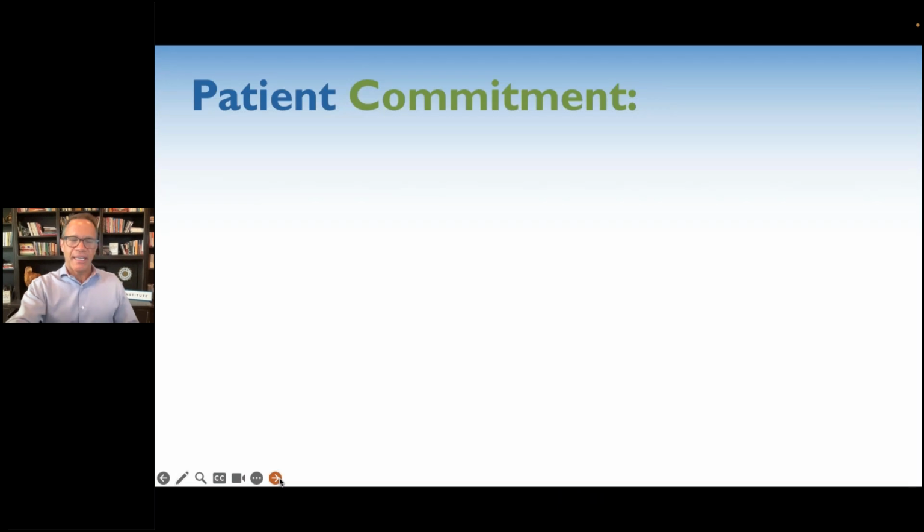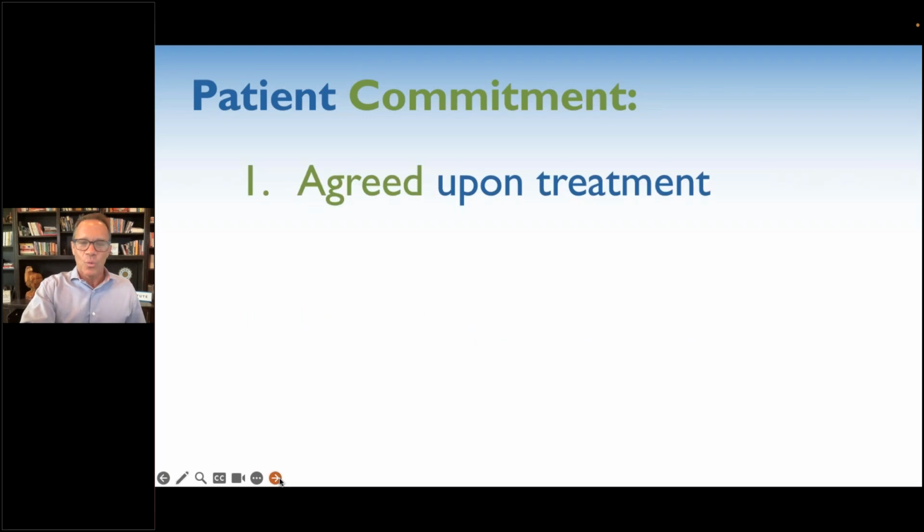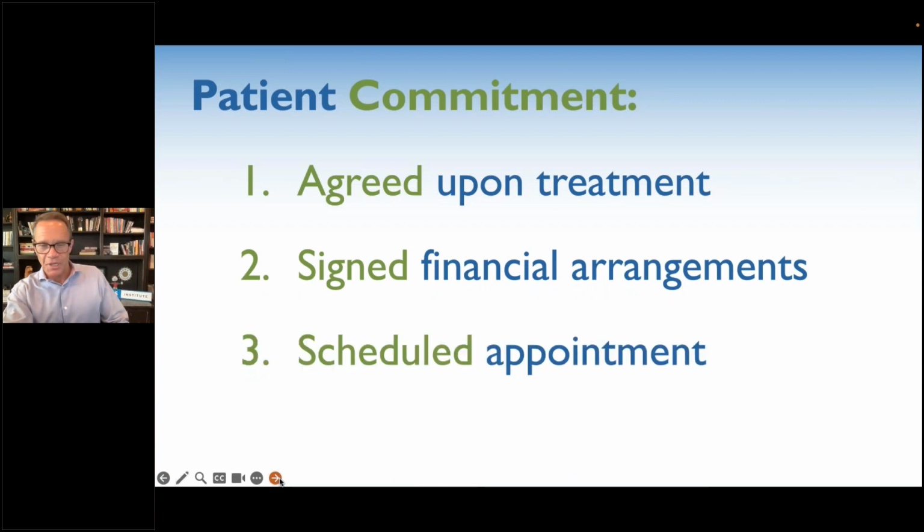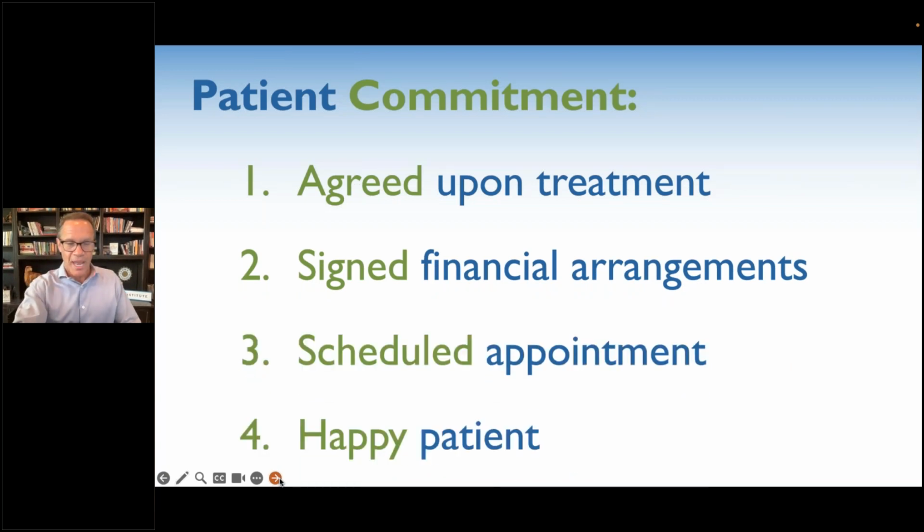So here's the key for patient commitment. We know we have arrived at the destination when you have agreed upon treatment, they've agreed on the treatment, you have signed financial arrangements, you have a scheduled appointment, and you have a happy patient. That's what we're shooting for in every patient encounter when we have recommended treatment.